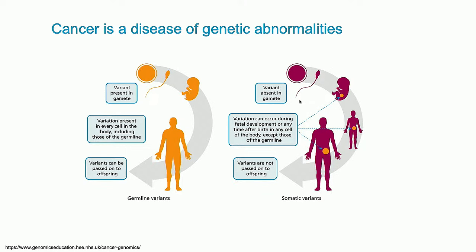Now, we knew in the right-hand part of this panel that if a sperm cell or an egg cell was developed with an error in the sequence, or a mutation, that gave it a different spelling in the DNA, then this mutation would be present in every single cell in the human being, because it was present in the egg or it was present in the sperm.